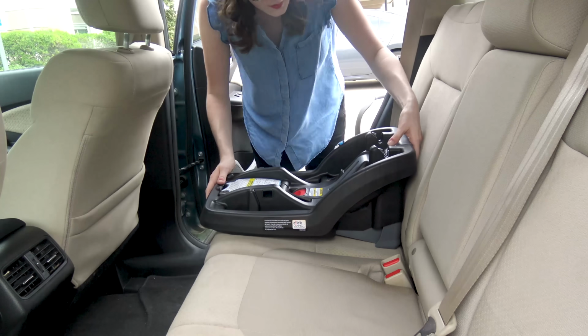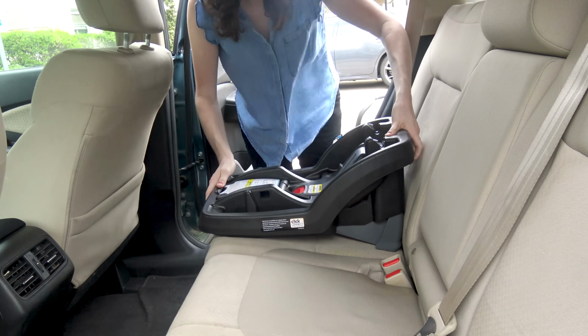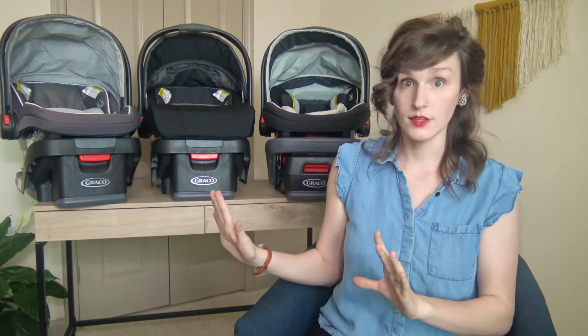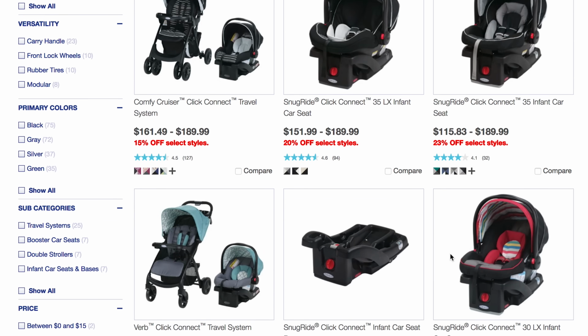This handy feature makes it so you don't have to have foam or a towel rolled up or something underneath the car seat base to ensure that it's a proper fit in your car. One last install note. Not only are all 3 of these Graco infant car seats easy to install in the car, but they also connect to all of Graco's Click Connect strollers and bases because each of them has that 1-step Click Connect technology. So keep an eye out for Click Connect when looking for adaptable strollers and bases.